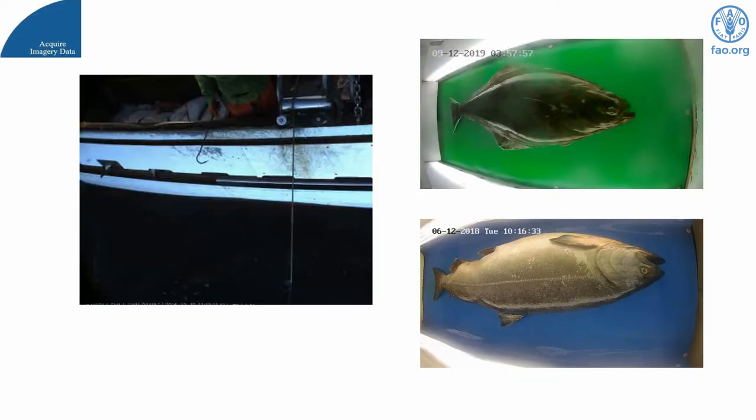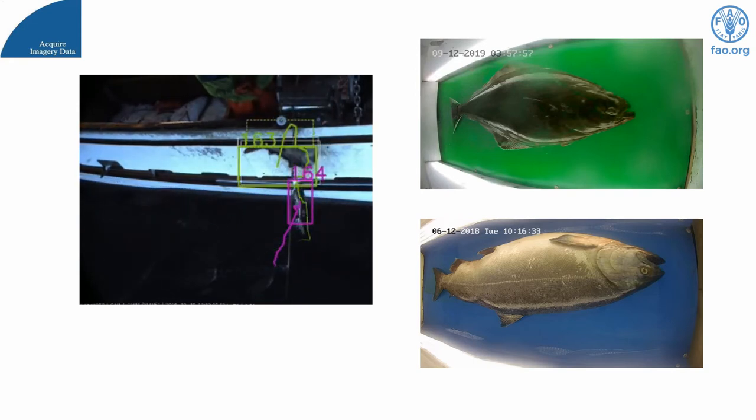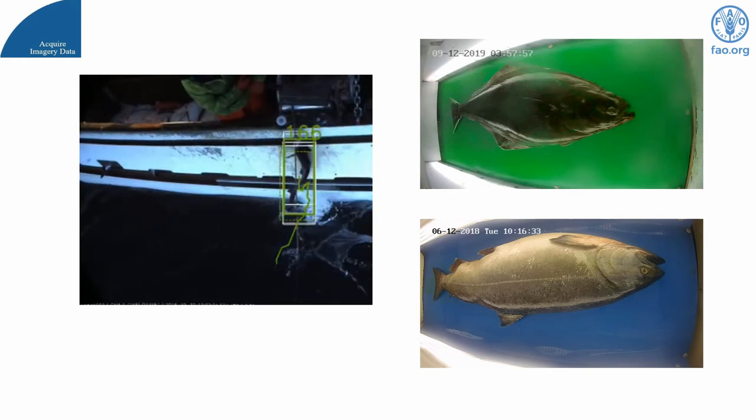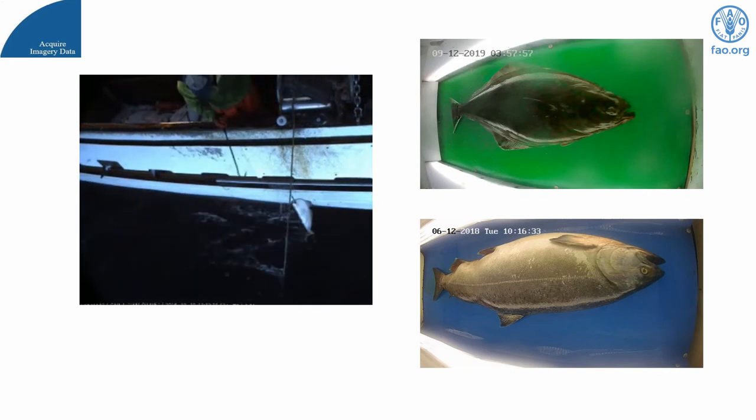These are some examples of the types of imagery that we work with the most. On the left are the fixed gear or long line imagery. The fish are coming out of the water one at a time, silhouetted against the back of the boat. They're very complex. There's a lot of changes with the water conditions and the lighting conditions. It was an algorithm that took us quite a bit of time to work up.